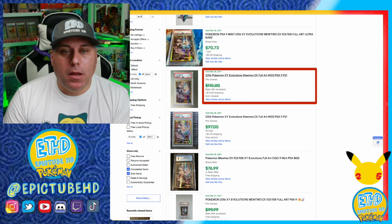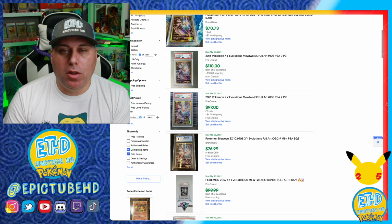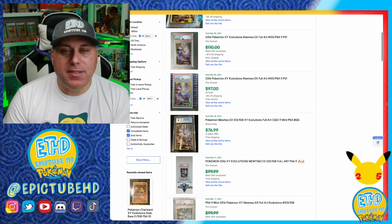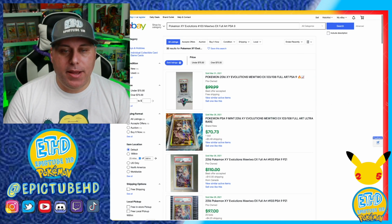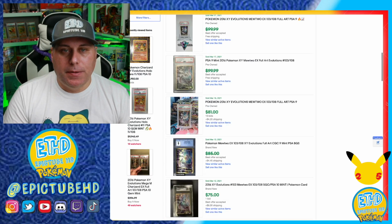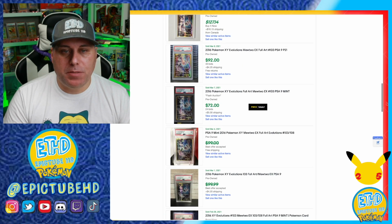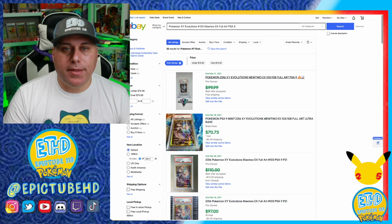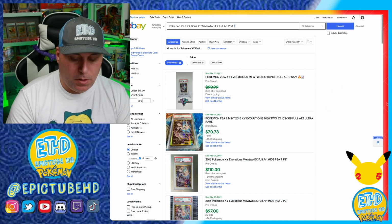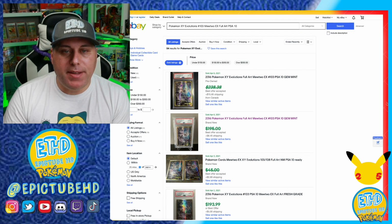PSA 9. This was a best offer accepted. I'm sure it wasn't $110, but we're going to keep going because I'm going to look at some 10s here. Here we go, another PSA 9 on March 26th for $97. Let's go ahead and see, was there any in April that sold? I need to switch this date around. These are all March. I don't see any Aprils in here, and then we're into February. Let's look at the 10s. How many 10s? PSA Gem Mint 10.